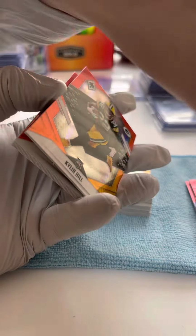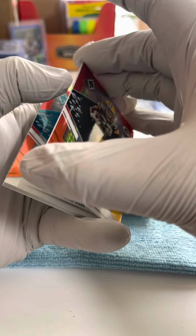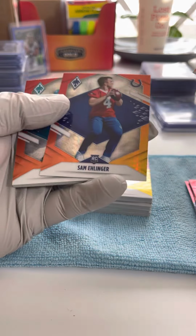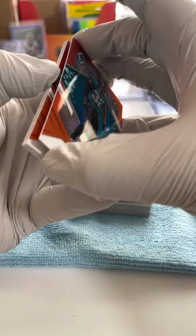I bought this set for cheap enough that, even if they get 9s, if I can sell them for like $30, which I don't think is crazy. I think anybody would pay $30 for Sam Ellinger for cards that they want.